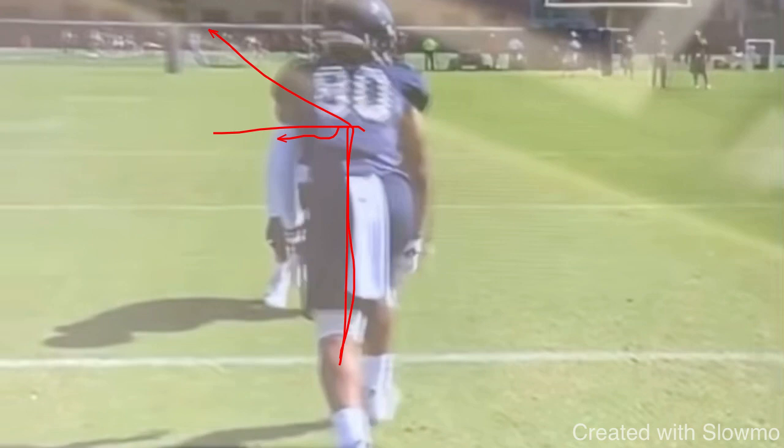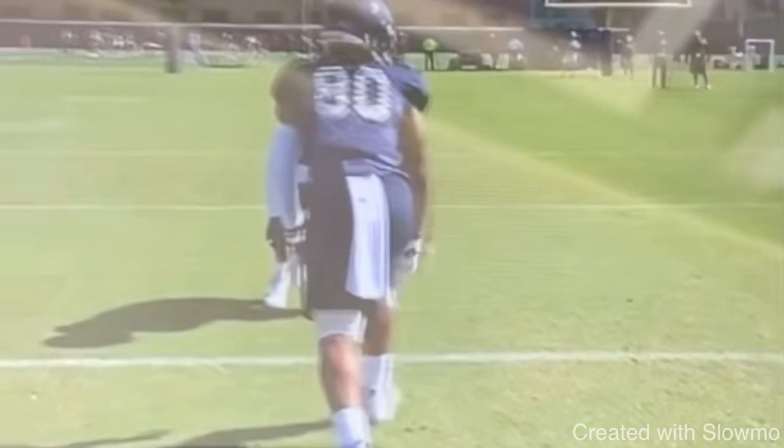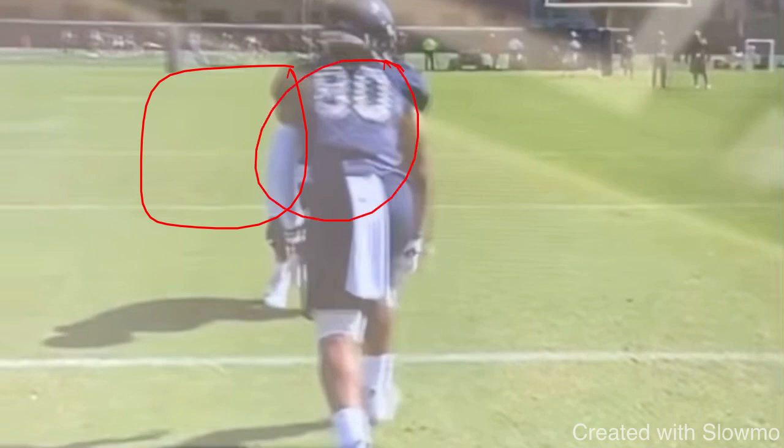So a smart DB or a smart safety linebacker who's walked down in man coverage on you is going to be expecting that. Here's why. Usually if you've got one high safety, maybe a cover one situation where it's man coverage across the board but the defense has that one high safety in the middle, out of the slot you will see a lot of outside shade coverage or head up coverage.